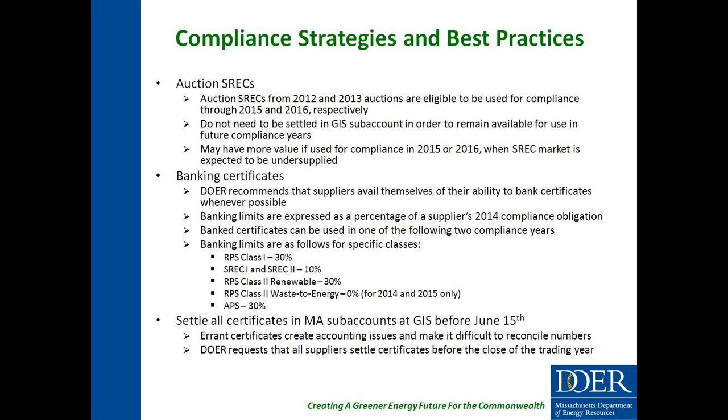We removed the ability to bank last year in a regulatory change. So you can use bank certificates from prior years to meet compliance this year, but you cannot bank certificates above and beyond your compliance obligations. So if you have WECs above that obligation, you won't be able to use them for anything. And then lastly, the alternative portfolio standard has a banking limit of 30%.